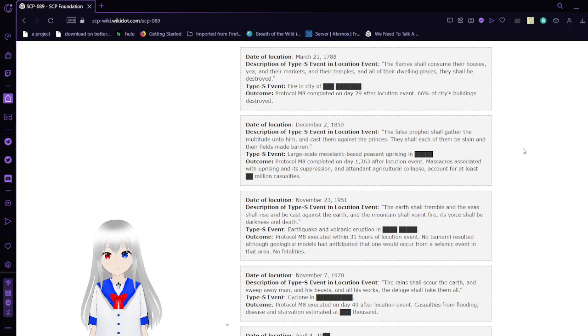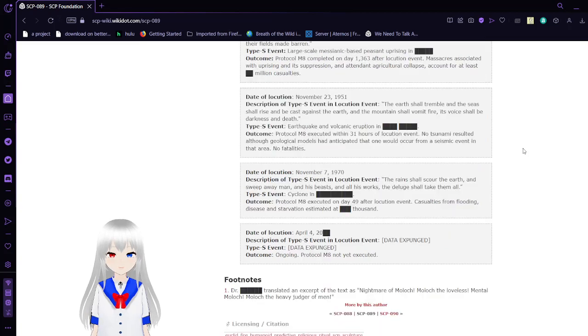Date of locution, 1970. Description of Type S event and locution event. The rain shall scour the earth and sweep away man and his beasts and all its works. The deluge shall take them all. Type S event: cyclone [redacted]. Outcome: Protocol inmate executed on day 49 after locution event. Casualties from flooding, disease, and starvation estimated at [redacted] 1,000.